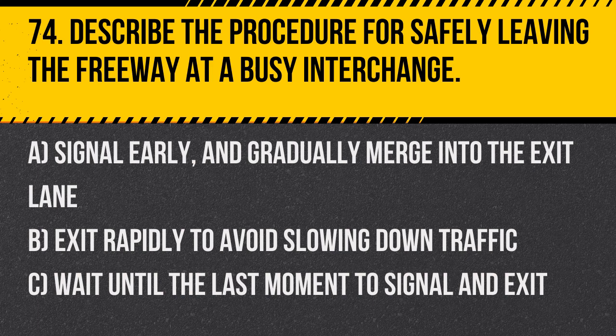A. Signal early and gradually merge into the exit lane. B. Exit rapidly to avoid slowing down traffic. C. Wait until the last moment to signal and exit.